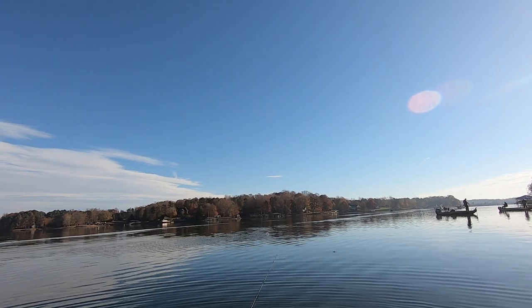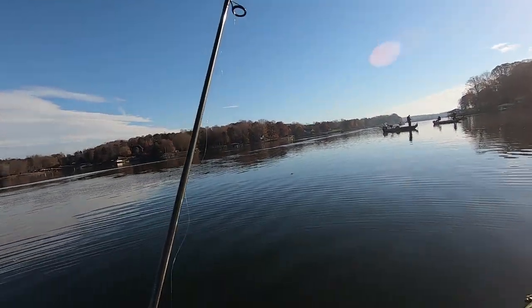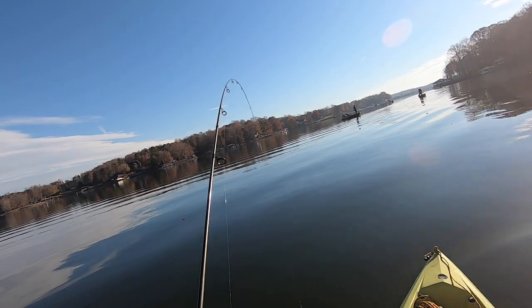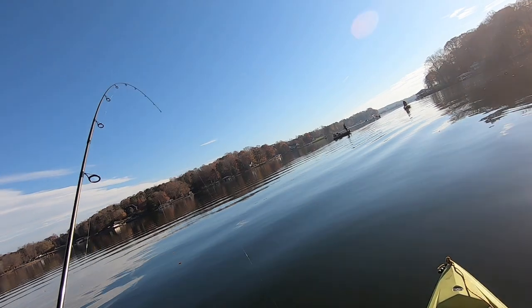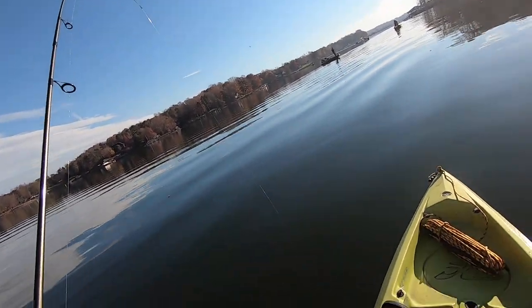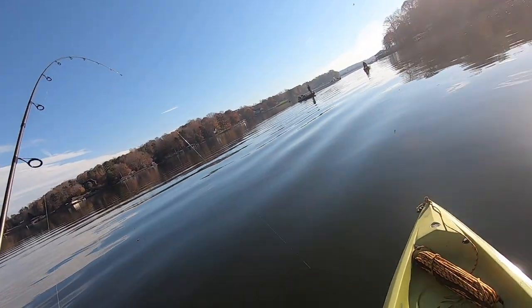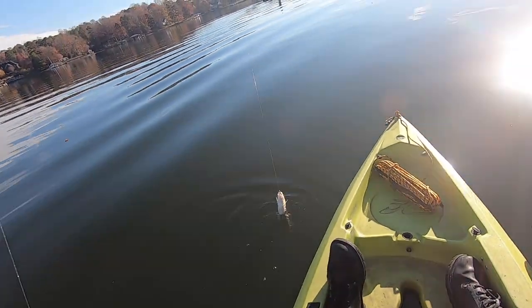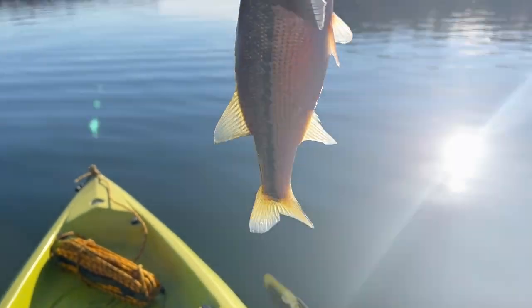I'm just casting my usual 1/8 ounce jig with a 3-inch Berkley Gulp, letting it sink to the bottom. Here's a fish. Little one. Oh, a nice little spotted bass. Look at that beautiful fish.